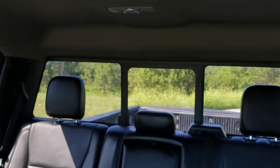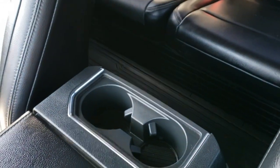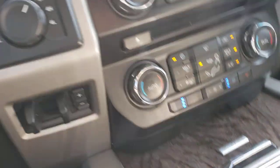Headliner is in beautiful shape. Looks really good. You have a power sliding rear window. Works really well. You get 2 cup holders for the back seat there. Speaking of the back seat, let's go take a look.